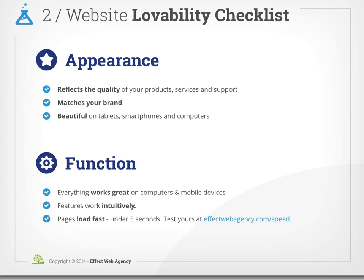So look at the key features of your website. If you have a price calculator or a gallery or a form, especially some kind of call to action form, make sure that stuff works and it makes sense and it's easy to use, and you'll get more leads and contacts and sales.